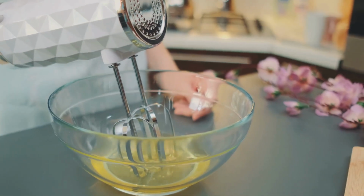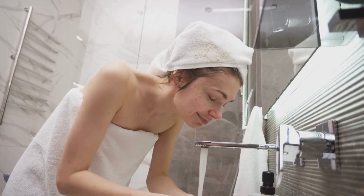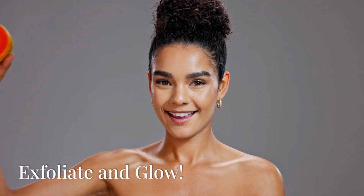Whisk 1 egg white until frothy and add half a teaspoon of freshly squeezed lemon juice. Apply a thin layer to clean, dry skin, avoiding the eye area, and let it sit for 15 to 20 minutes. Rinse with lukewarm water and pat your skin dry. Your skin will feel tighter, brighter, and refreshed.